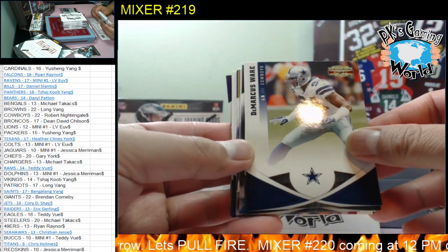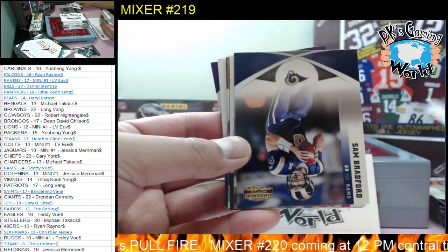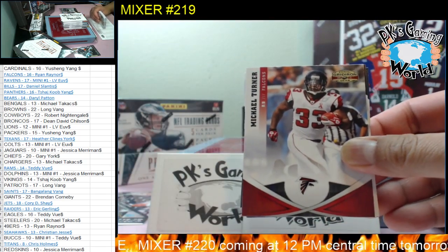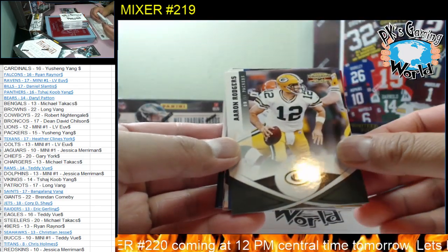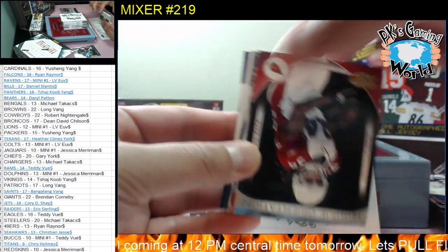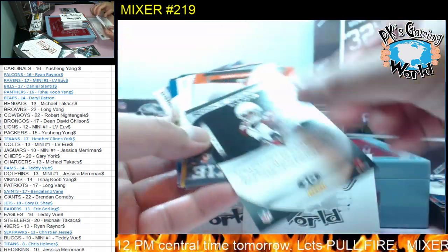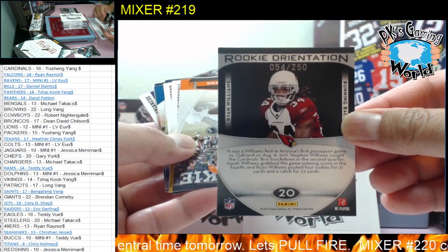All right, Courtney Smith, rookie. And then DeMarcus Ware, Darrelle Revis, Sam Bradford, Michael Turner, got Aaron Rodgers, Reggie Wayne. Got a rookie Ryan Williams, and this one is numbered 54 of 250 for the Cardinals.